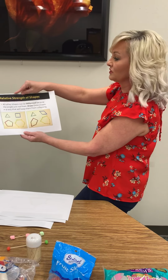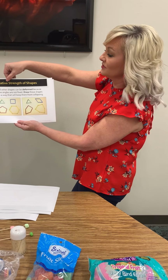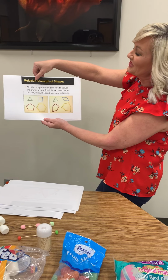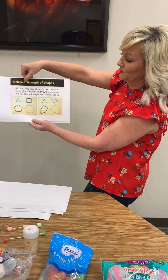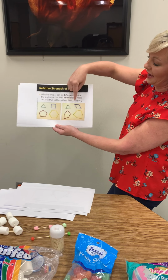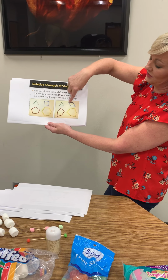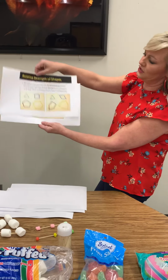So the relative strength of shapes. All other shapes can be deformed because the angles are not fixed. So if you draw these shapes just normal, they will collapse, and this is the way they'll collapse. This one slants, and this one you can't even recognize their shapes.